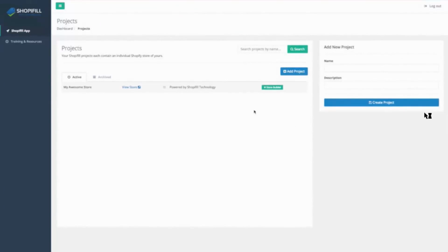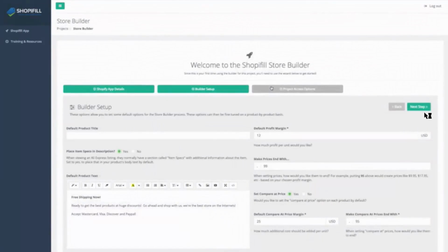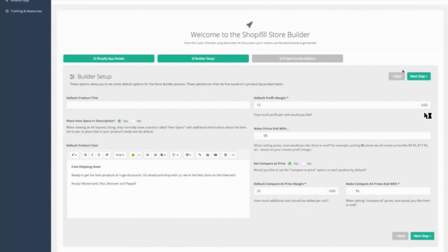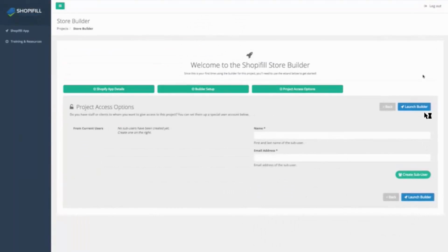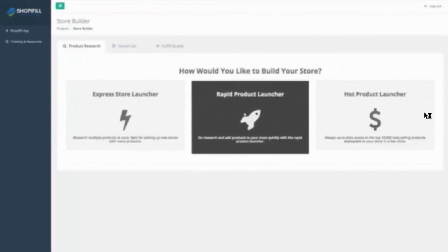You ready? So here we are inside of the Shopify dashboard, and here's where you can manage all of your stores from one location. And this is a web app, so there's nothing to download or install. You can be up and running in under 5 minutes. Now let's click here on the Store Builder button. If this is your first time, a step-by-step wizard will walk you through getting set up. It couldn't be easier, and you only have to do it once.